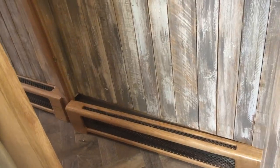I'm just fixing the skirting radiator boxes. I've got this one to do and the one in the bedroom.